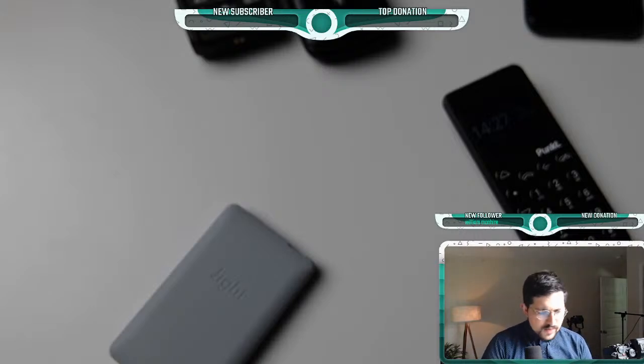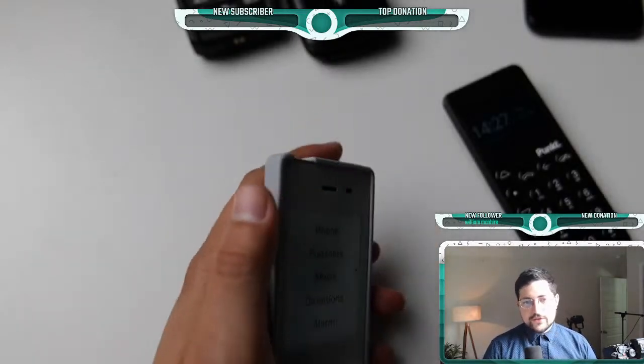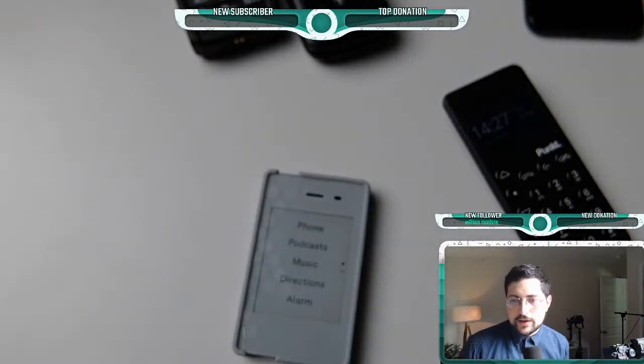So just a word of advice: if you have a Light Phone 2 and try to use the directions tool, try to use the offline mode. It's probably going to be better.